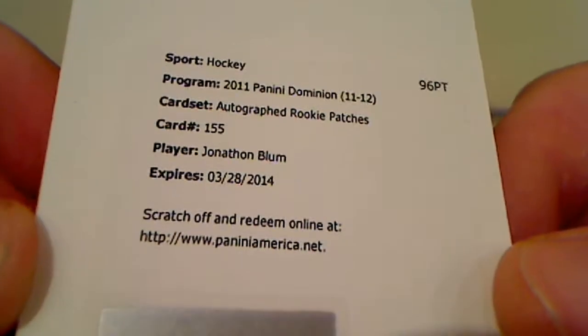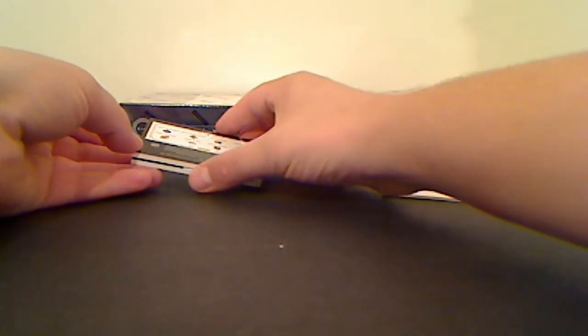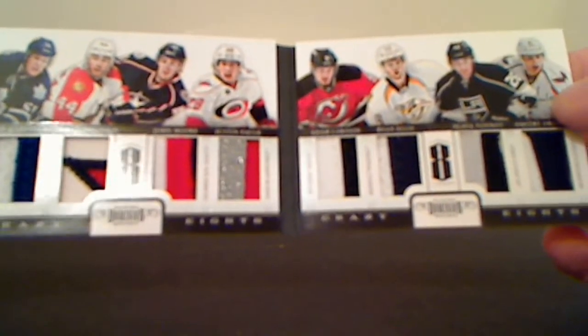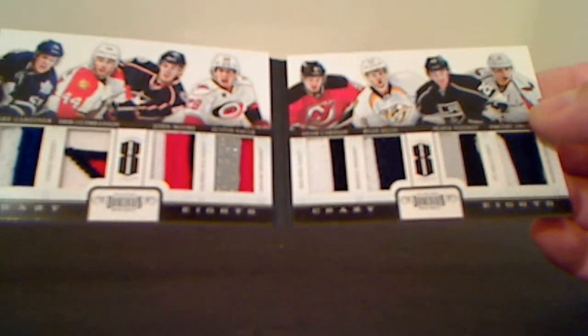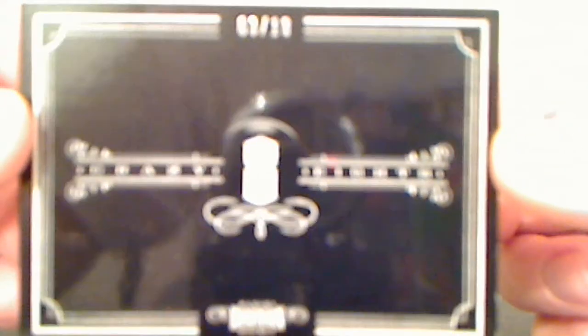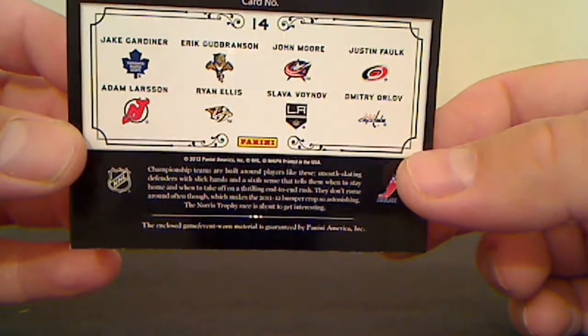And we have a decoy. Autograph rookie patches, card number 155, Jonathan Blum, so that's for Nashville. And let's see, crazy booklets. Jake Gardner, Eric Branson, John Moore, Justin Faulk, Adam Larson, Ryan Ellis, Slava Voynov, Dmitry Orlov. It's number 3 of 10. And at the end, it will be randomized between Toronto, Florida, Columbus, Carolina, New Jersey, Nashville, LA, and Washington.